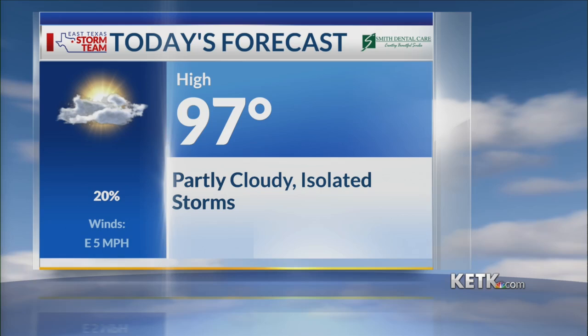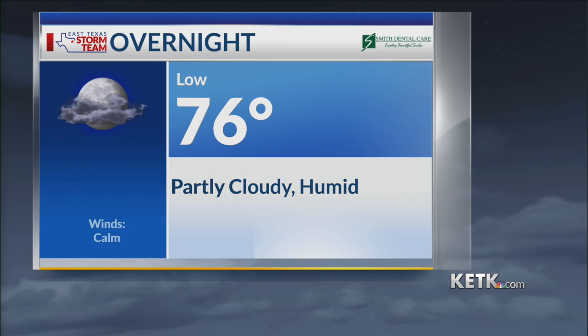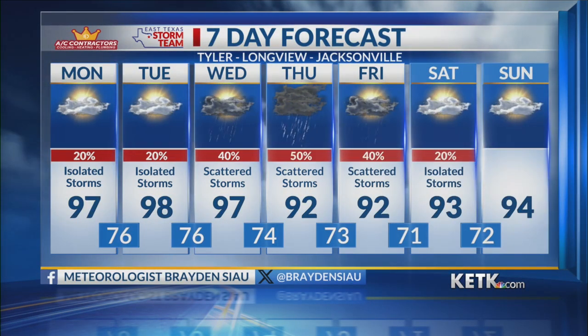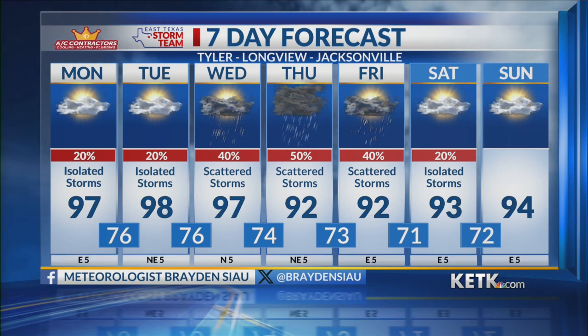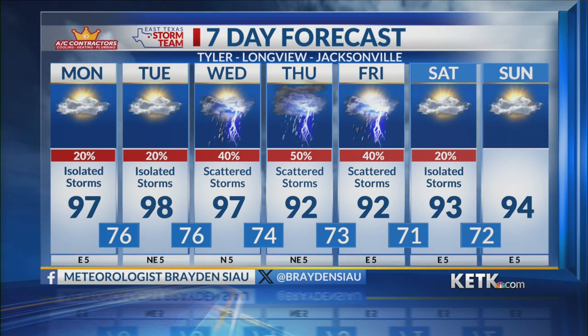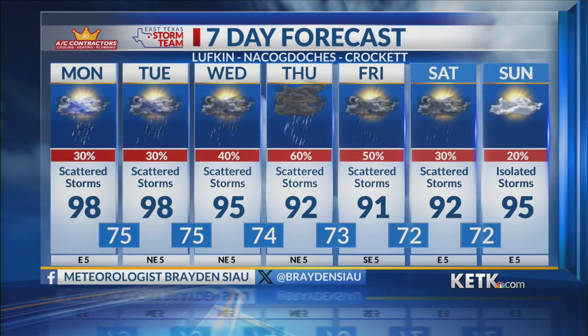But today here in East Texas, 97 is that high, partly cloudy with a few storms possible. Tonight will be partly cloudy and humid. Those lows will be in the 70s. And as we look here at what we're seeing on your 7-day forecast, those rain chances will be increasing by the middle part of this week, 40 to 50% each afternoon, and high temperatures coming down just a little bit by the end of the week thanks to those rain chances.